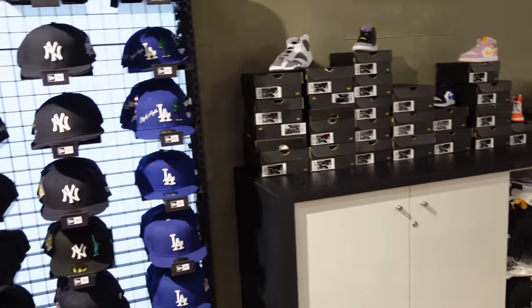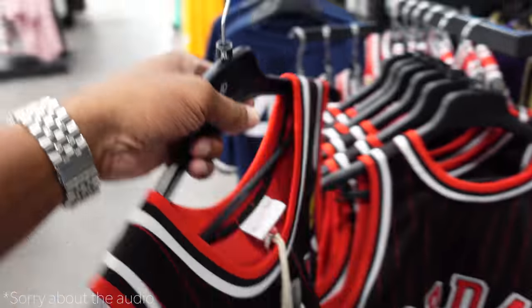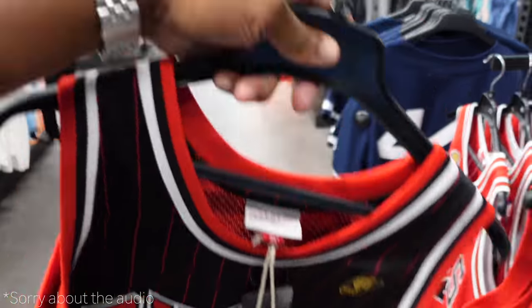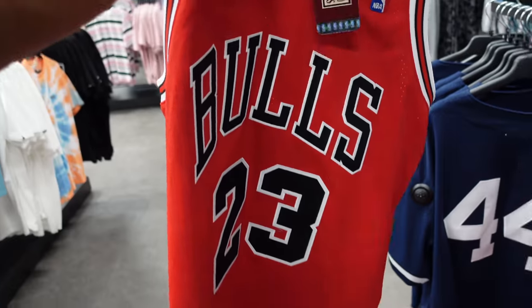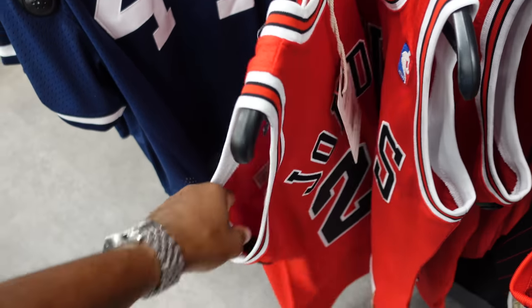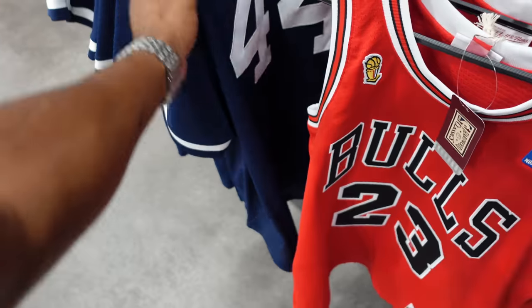Jordan 1s, mid 7s. They got the Jordan jersey in here, y'all. He's the GOAT. It went for 300 though. That's a pinstripe black joint. They also got the Chicago colorway as well. I think it's a little bit cheaper, or maybe it's about the same price. I can't remember what I saw for the price. Here we go. 325 for that joint. Also got the Yankee jersey.